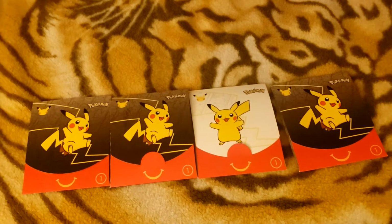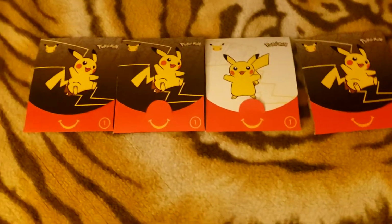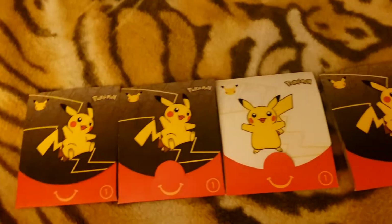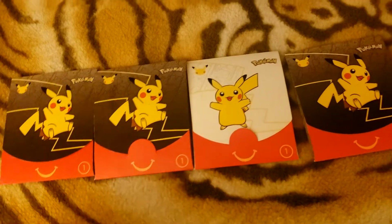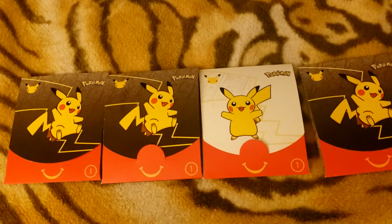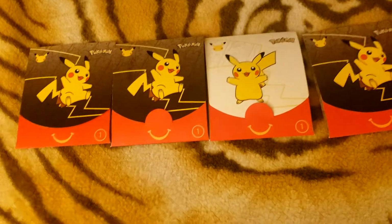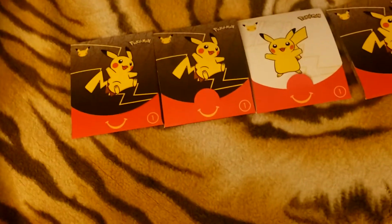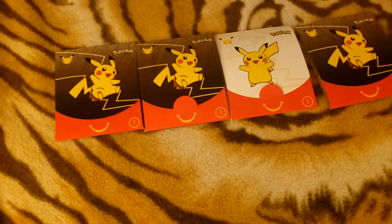So, like, I was going to get some the other day. They were all sold out at two different McDonald's that I went to. But last night I found one, and they had 4 left. So I bought 4 Happy Meals, gave the Happy Meals to some homeless people that were near the McDonald's, and kept the Pokemon cards. So we're going to unbox them, open them up today. And I'm just going to show you what cards I got.